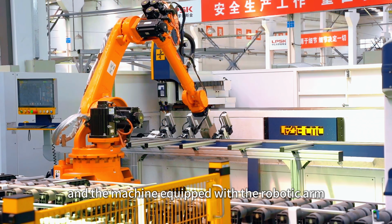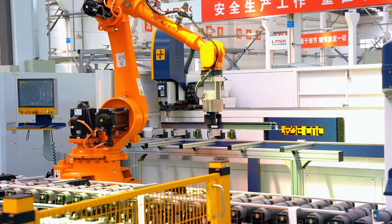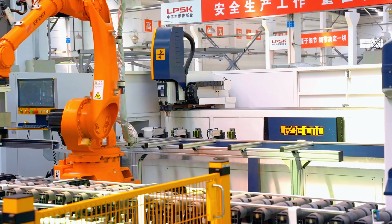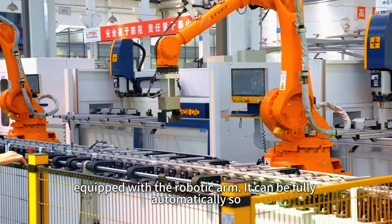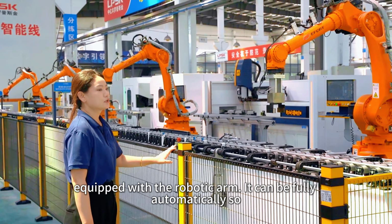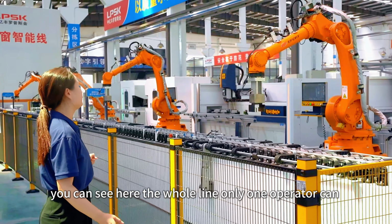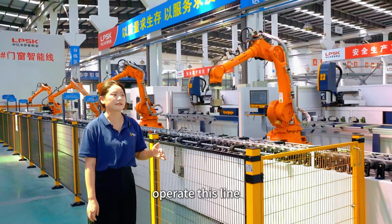And the machine is equipped with the robotic arm. Equipped with the robotic arm, it can be fully automatic. So you can see here the whole line, only one operator can operate this line.